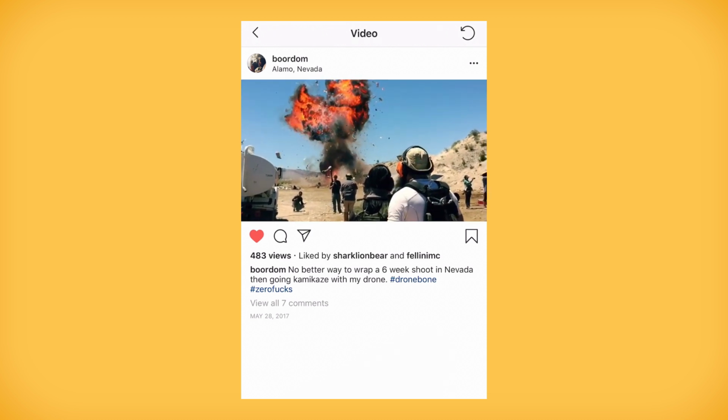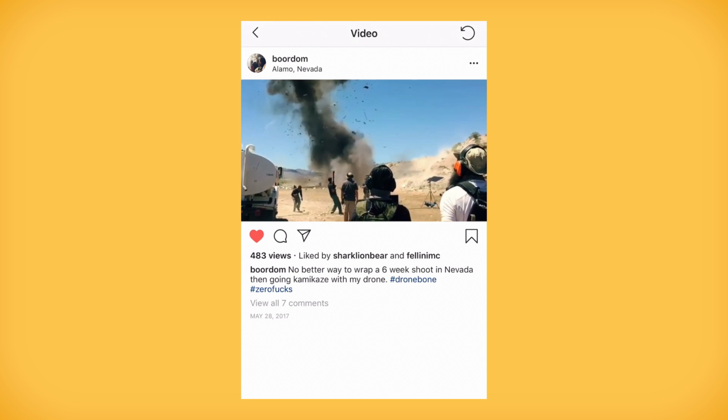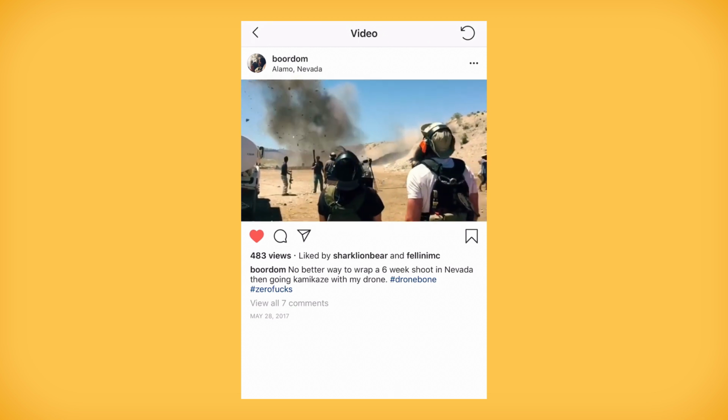I'm pretty sure that they were willing to sacrifice the drone if they're gonna literally fly it into an explosion, because I mean, that's what they did.